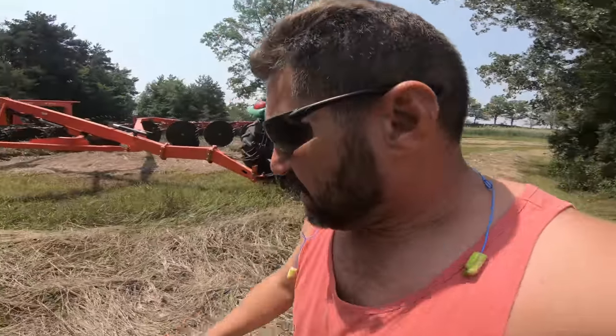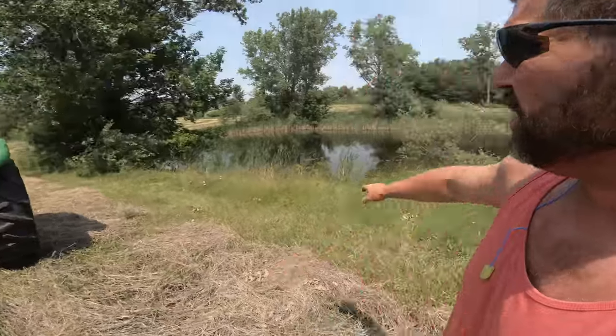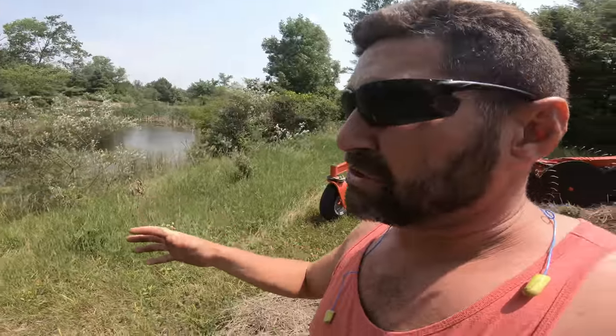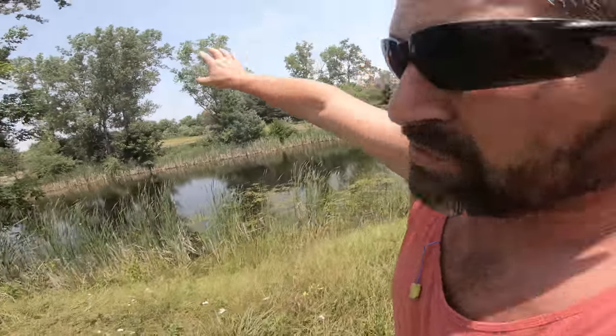Yeah, so we've made it to our final destination. Another old dry hay field. This is about 30 acres, but it's cut up worse than you can believe. I got this tractor in a lower gear because it's hilly. It goes down the other side of this little pond here, and then it opens up in the back.